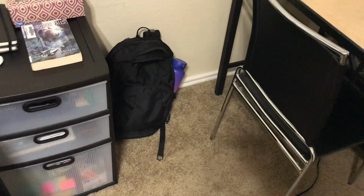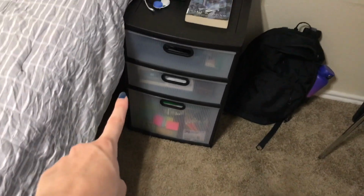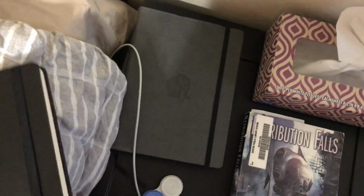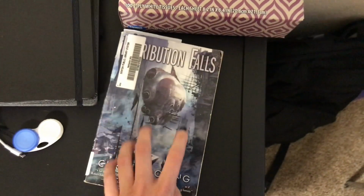Next to my desk, I have my backpack, which I'm going to take with me to class in a few hours. And then I have another one of these things, which was in my closet, but I have it here next to my bed. It's kind of a makeshift nightstand. So on top, I just have a box of Kleenexes and my bullet journal and my regular journal. And I recently got this book from the public library. I wanted to read it.